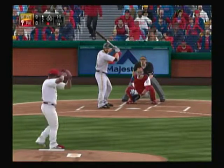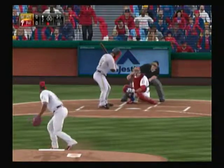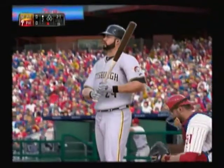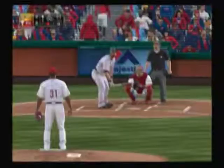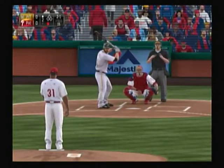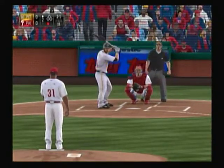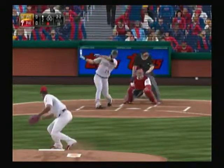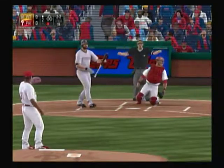The 1-1. That nibbled the corner there, but missed. 2-1. Well, this is a guy up there that's not hitting a ton right now, but he can still work the count. That alone can be beneficial to an offense. Here's the 2-1 pitch. And this will be fouled away.